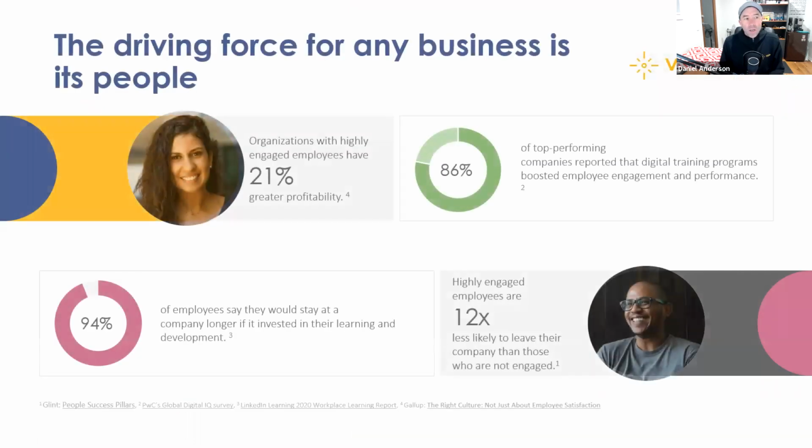Now, at the center of all of this is obviously your people. The driving force behind any business is the people, or the talent, that work at your organization. We can see there's a few more interesting stats there, especially in the bottom left, where 94% of employees say they would probably stay at a company longer if they invested more in their learning and development. That is really a core part of the employee experience as well. And also the top left there, organizations with a highly engaged employee base have a 21% greater profitability. So you can see why people are starting to take this a lot more seriously, the trend around this employee experience.